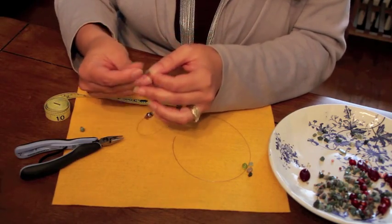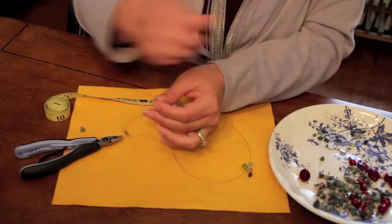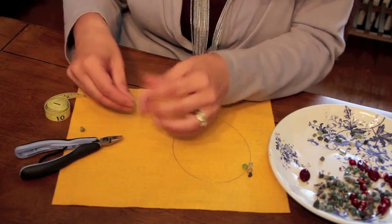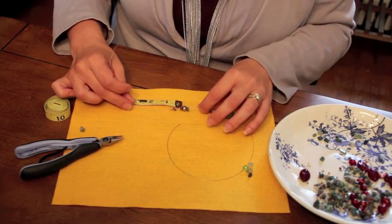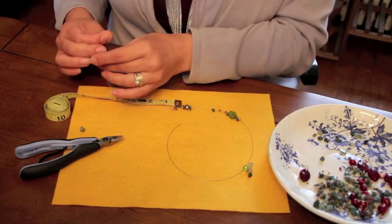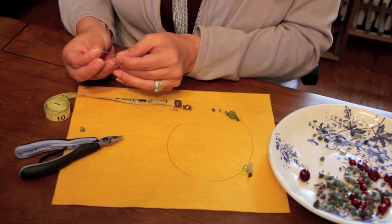And then you can crimp some. And so you're basically working from the middle and working out. You're going to do this section, and after you do this final section, you're going to start and work from the middle to the other side.